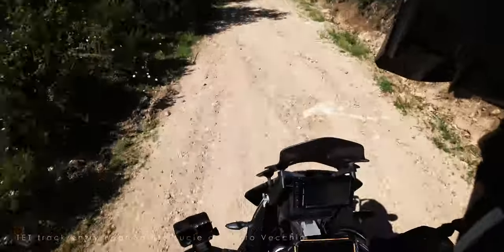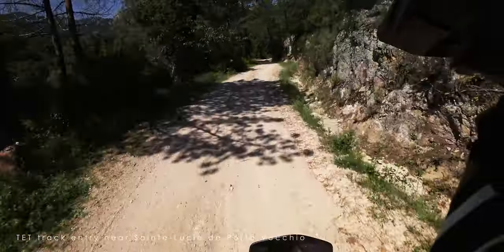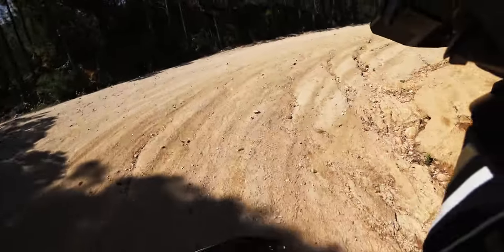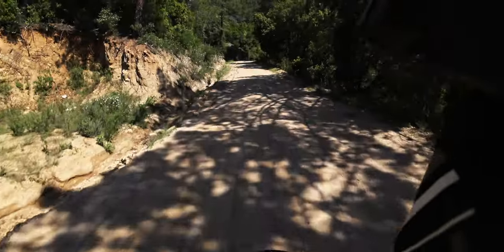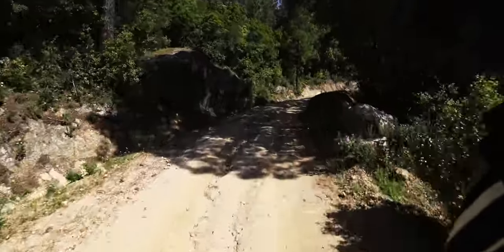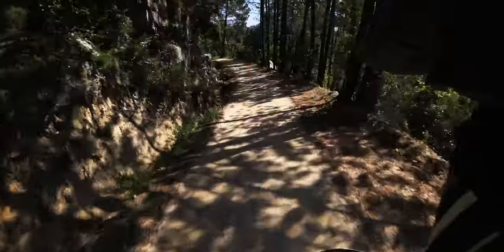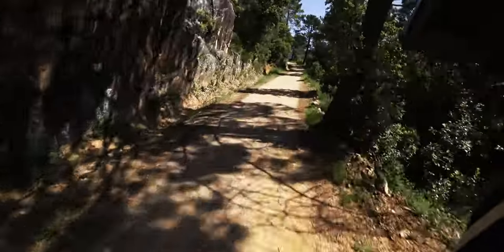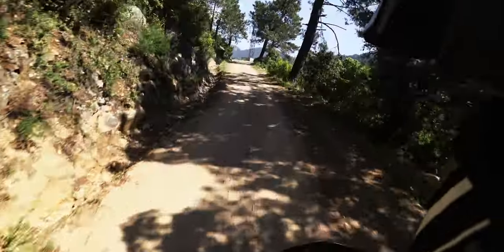This is a short section of the Tet again. Coming through the gate, there was a gate actually that seems like they have the opportunity to close this track off for whatever reason. It was open today, obviously. Otherwise I wouldn't have been in here. I'm looking forward to slightly lower temperatures at higher elevation. It was like 24 degrees at the bottom. It's really hot.